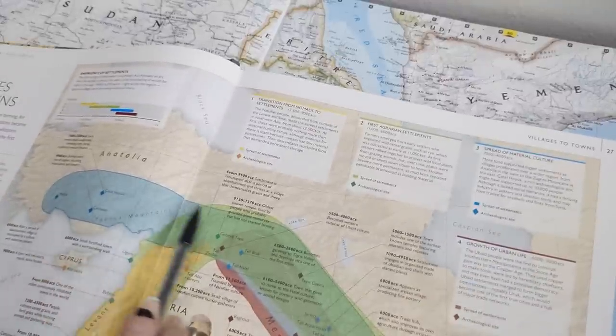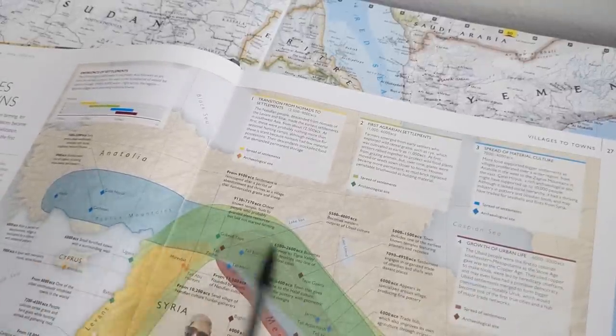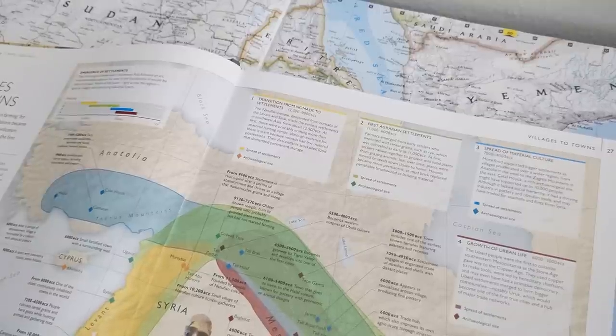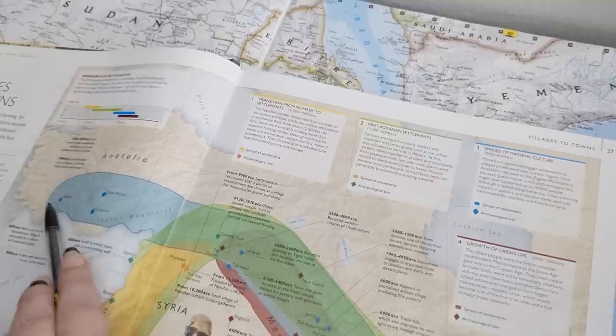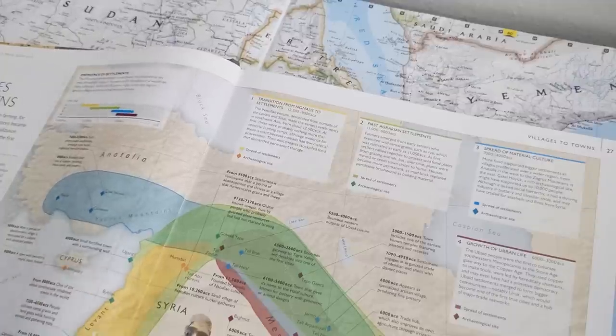So this is the blue area here they're talking about. It's a wide space, isn't it? Away from like the Persian Gulf. Up into southern Anatolia here.